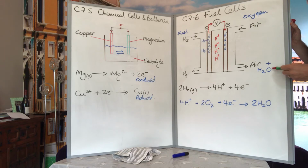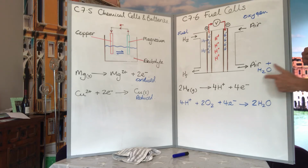So this is a major advantage here. Water is the only product, and it's pure enough to be drunk. So astronauts can actually use that as a supply of water. So it has another use as well.